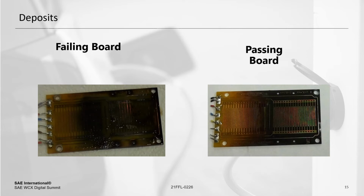When it comes to a visual analysis, it's really not difficult to distinguish between a passing board and a failing board. As one can see, as the copper is broken down on these traces and the deposits build up and begin to arc, you can see why the resistance decreases and the voltage increases.